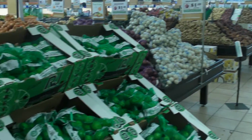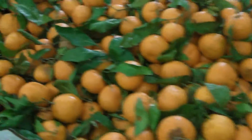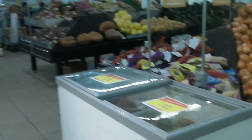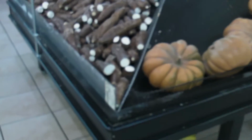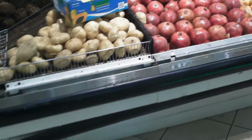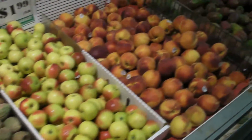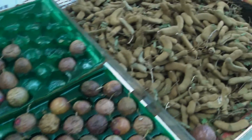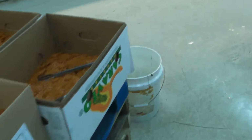Alright guys, I'm going to start from the back here. Pineapple, oranges, papaya, melon, mandarins, watermelon, durian, pumpkins. Let me go ahead and go around this way over here. Pomegranates, apricots, apples, cactus pear, guava, clementines, nectarine, cherimoya, star fruit, passion fruit, more apples, and I'm gonna walk around this way.